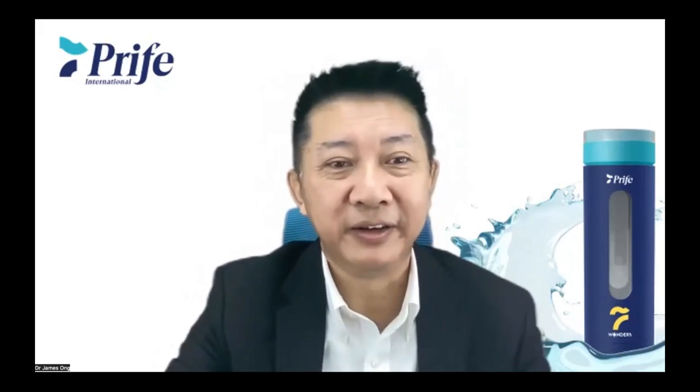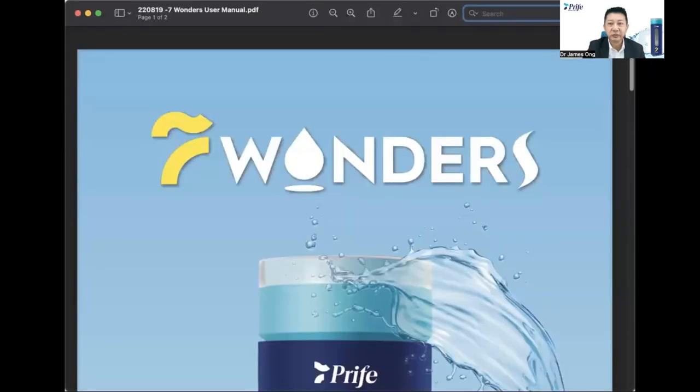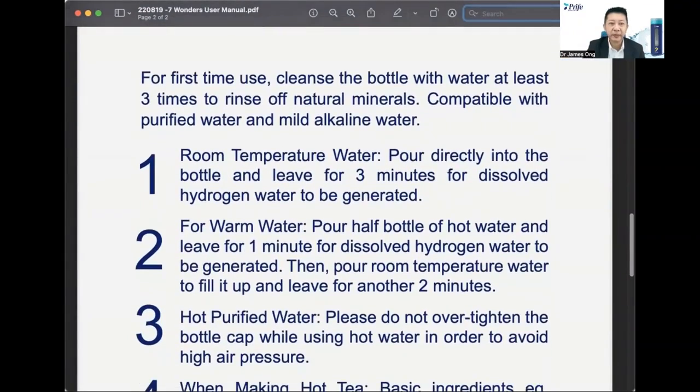Now, coming to the instructional part of it, all right? So when you have the 7 Wonders water, this is the leaflet that goes with the bottle, all right? And let me just go through with you. For the first time use, cleanse the bottle with water at least 3 times. I mean, any residue or whatever, just get rid of it. And then compatible with purified water and mild alkaline water.